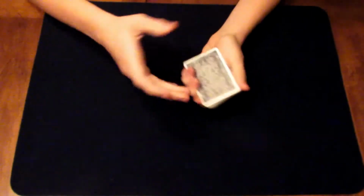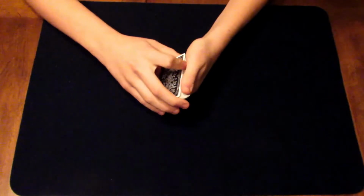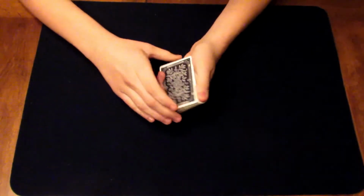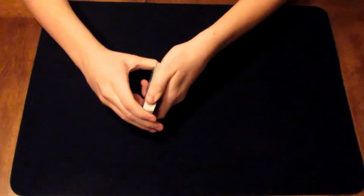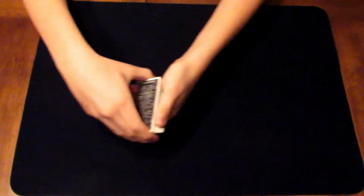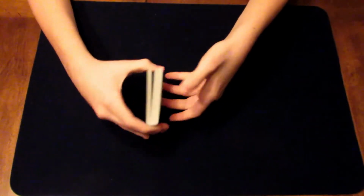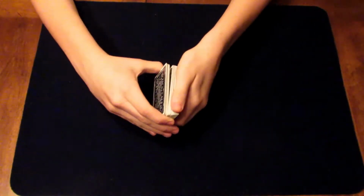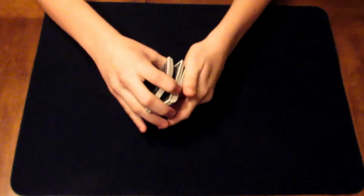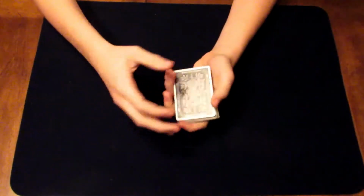All right. Now I showed you guys how to do this in the impossible shuffle tutorial, I believe. But what you're gonna do is take half. You're gonna transfer the pinky break into a thumb break. So you have the deck like this. All right. Then you're gonna take half of those cards below your thumb, bring them to the top, and the other half to the top.